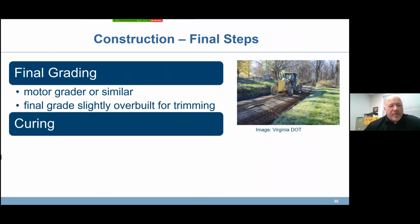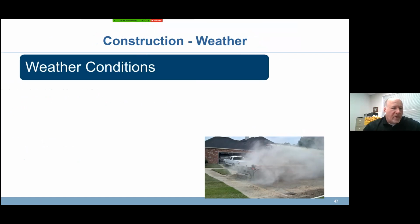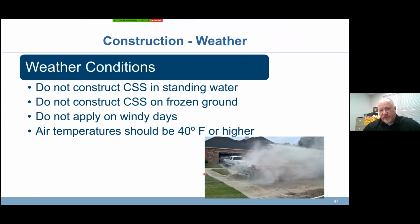In some applications you can do a fog spray or bituminous emulsion type curing to make sure that the hydration process continues. Just like we put cure on a concrete pavement, we want to keep all that hydration water in the material. Weather restrictions, similar to concrete paving: CSS, don't apply it on frozen ground or on water; it should be 40 degrees or higher.